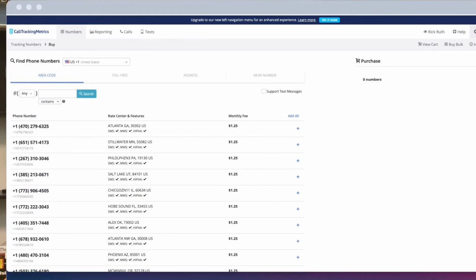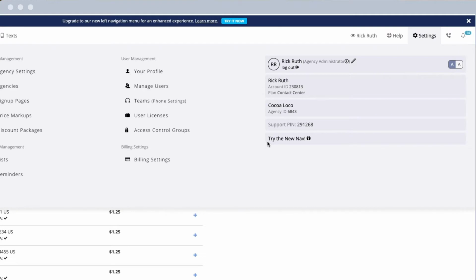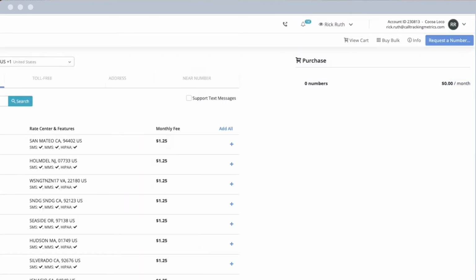Some of the things to keep in mind: if you're on the old view, you'll see a settings tab in the top right corner. You can click on that, and then in the bottom on the right, you'll see a little present icon that says try new nav. We've also just added a top bar to the actual view of the software. So when you log in, it'll say try our new left nav at the top of the screen as well. So you have a couple options to dive in and try the new view.